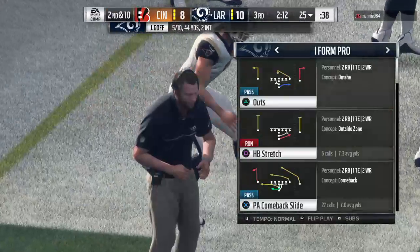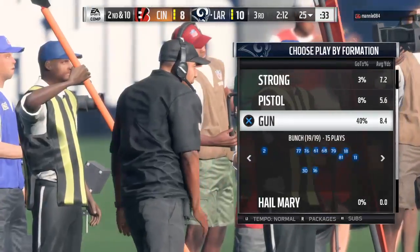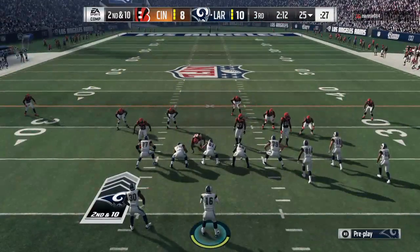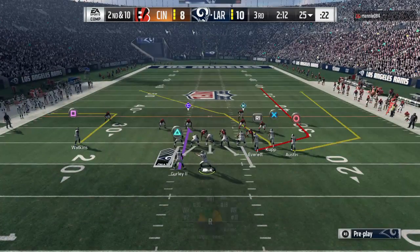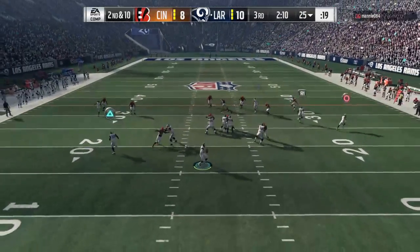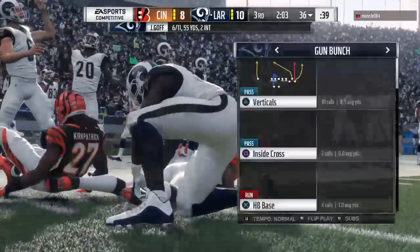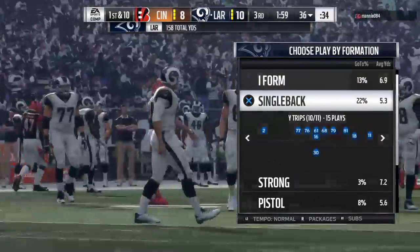And it pops free. The collision there jarred the ball loose and brings up second down. It's a lot of contact going on there, and in the end, unable to keep two hands on the football and bring it into his body. Everything looked pretty good until the finish. On 2nd and 10, Goff dumps it off to Gurley. And they're able to get this one across the 35. Give them 11 yards that time and a new set of downs.